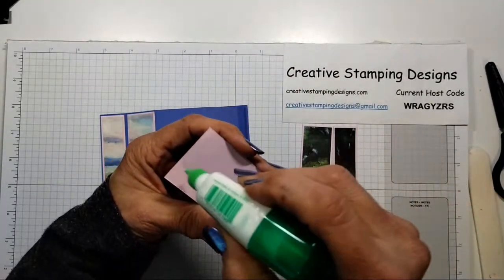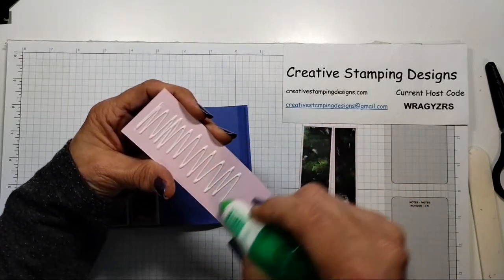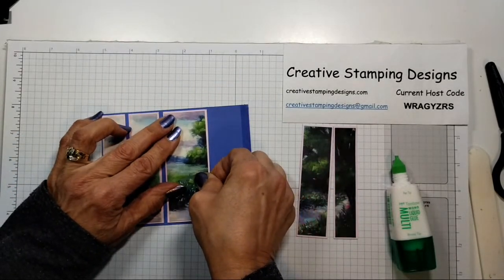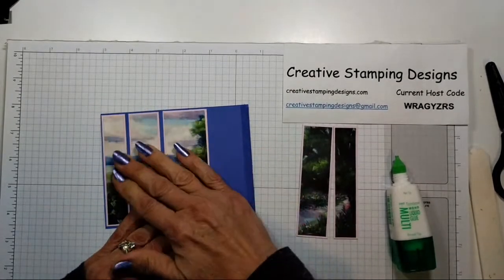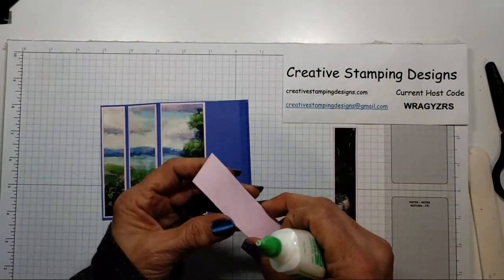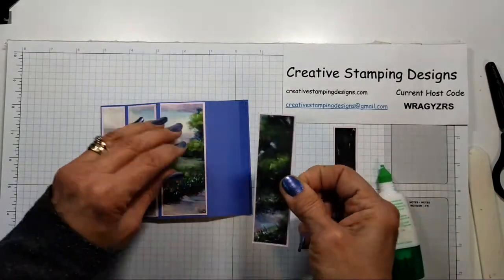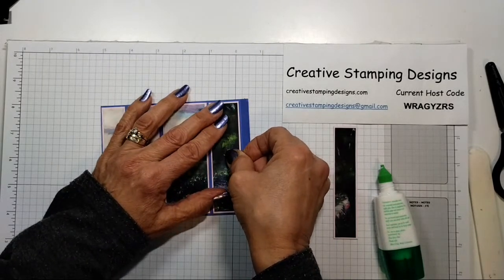This paper is gorgeous. And this will be part of the online exclusives, which will be available starting November 7th. If you are a demonstrator, some of you may have ordered it already. I've been having fun playing with the set, the paper, everything.